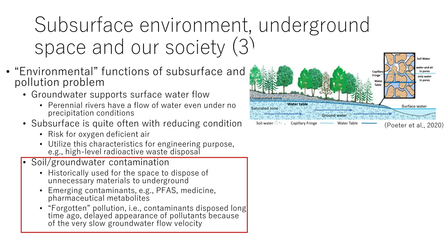PFAS is something that you might see in the news these days. This is one kind of synthetic chemicals. There are also pharmaceutical metabolites. When we take medicine and it is expelled from our bodies and into the drainage system, we think that they will be processed by the drainage system before being released into the environment. But the drainage system and the environment are not totally disconnected. The water going through the sewage is sometimes released into the environment. So these metabolites may be released into the environment. We don't necessarily know how this is going to have an impact on our ecosystem. We need to think about how this is going to impact us.